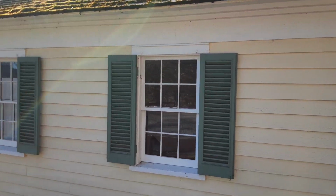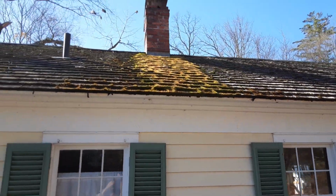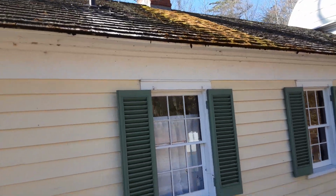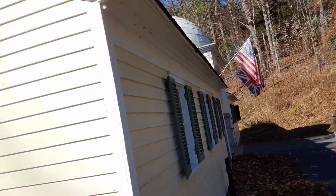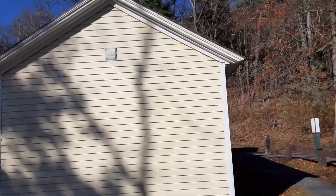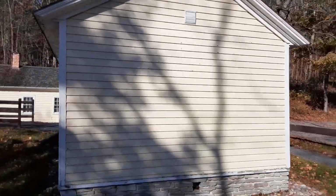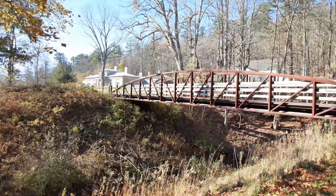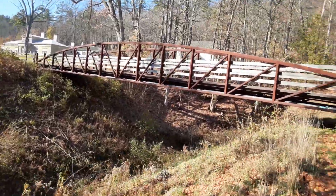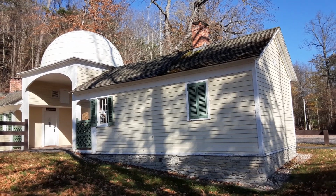But here on the roof, you see all this moss. Cedar shingles, folks. They don't last a long time, but they are beautiful. And there's the Tin Top, hence the name, where we are standing right now. Go around the other side here, down by the gully. Here's the gully over here, looking across the bridge to old Hyde Hall. Some beautiful shots here of the Tin Top.